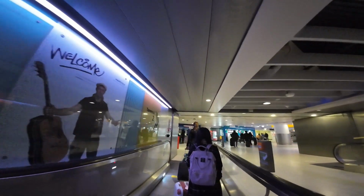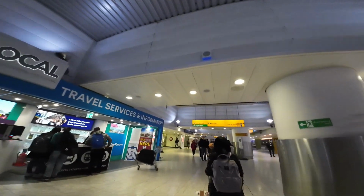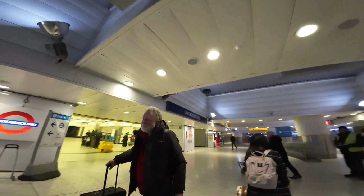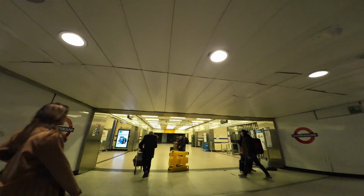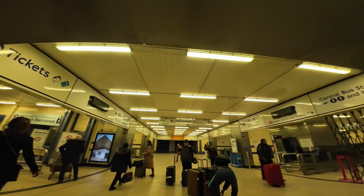Right guys, we're coming in towards Terminal 2. It's a bit loud on here. This is where you can get your tickets for the Underground. And there you go. Underground station. This will take you Piccadilly line services. And to Victoria Coach station if you've booked there.